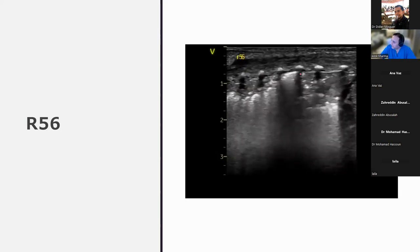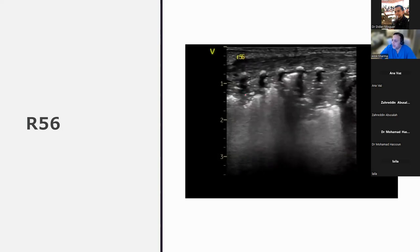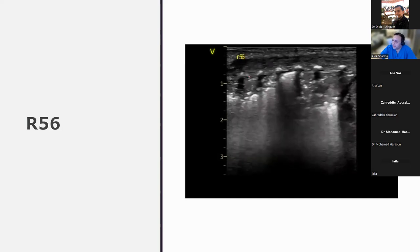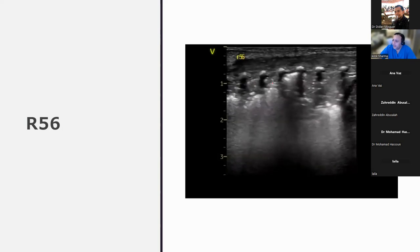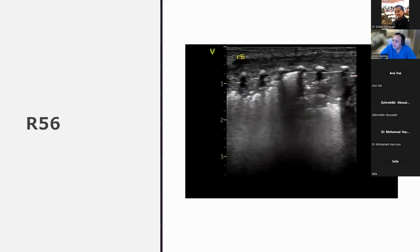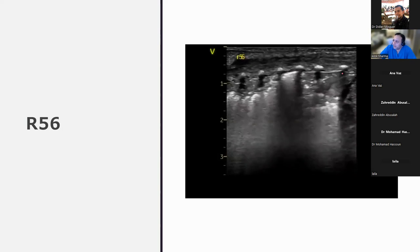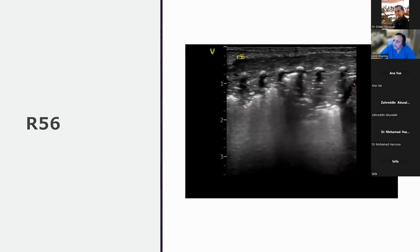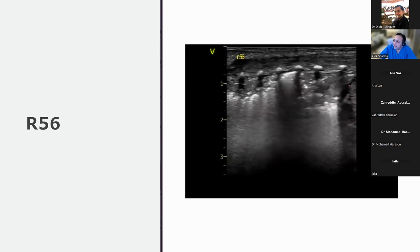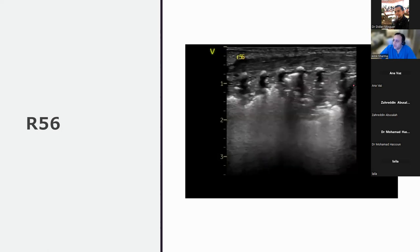Okay. And this is exactly what I want to highlight to you, how confusing this picture could be, because this is very suspicious for a shred sign, this area. Can you see my marker? Yeah. But then you've got this kind of margin here of what looks like lung, and it's very hypoechoic. And what do you think this is? Could be pleural effusion, this one? Yeah, absolutely. So this could be a pleural effusion.